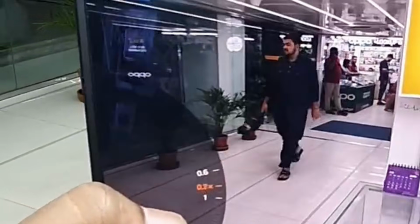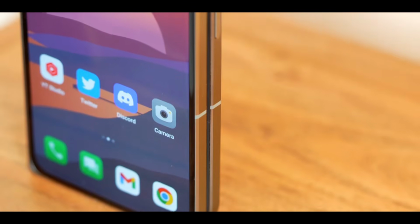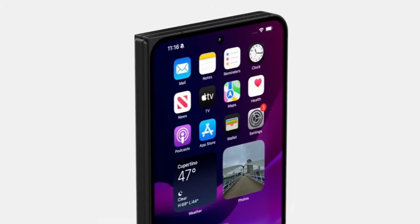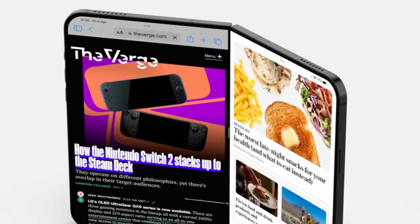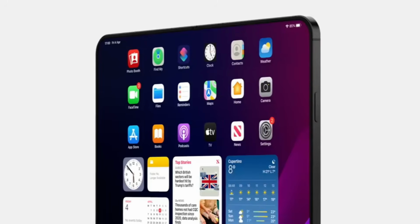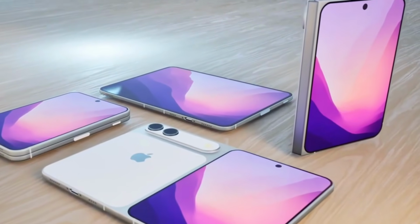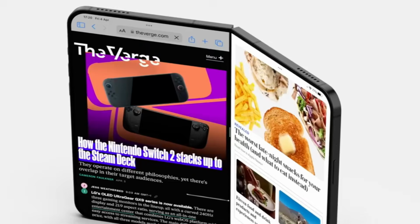Now let's zoom out and see how this wide fold fits the bigger industry timeline. Apple is reportedly entering the foldable arena in 2026, with a product some insiders label the foldable iPhone or iPhone Air. Their plan, according to supply chain chatter, is a near-creaseless panel and software tweaks that turn iOS into more of an iPad-like experience when unfolded.